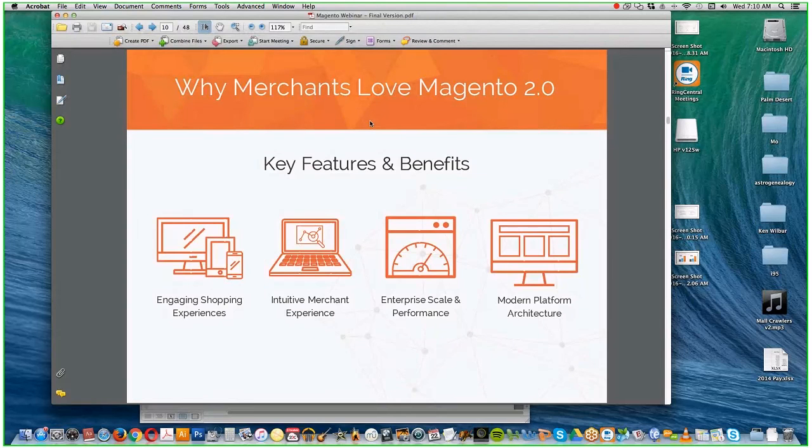As we get into the specifics, 2.0 enables a much more engaging shopper experience than in the past, and we'll detail that in a moment. Likewise, a more intuitive merchant experience. The back end is much more user-friendly with 2.0. And enterprise scale and performance that I alluded to a moment ago.